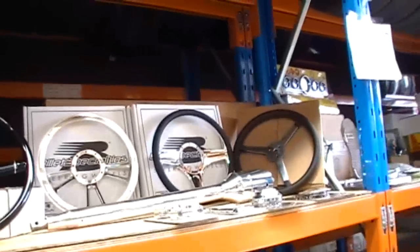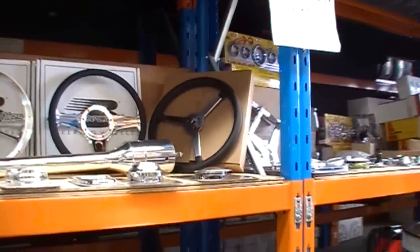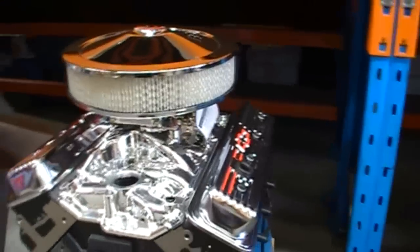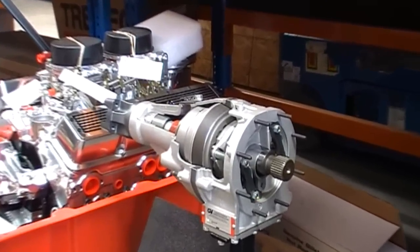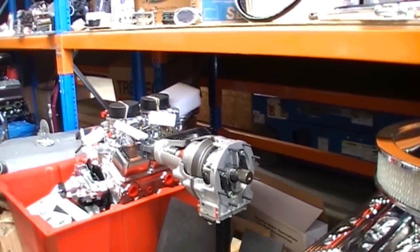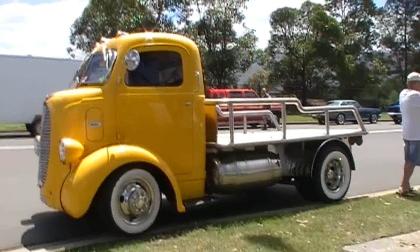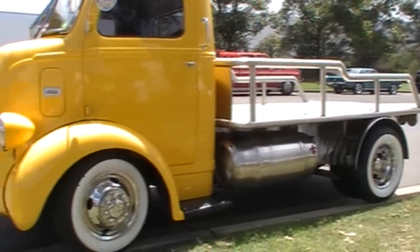I think you want to go fast in here. Oh, yeah. Yep. Trans brake. Hey, that's the overdrive. Something different.